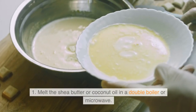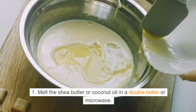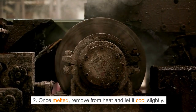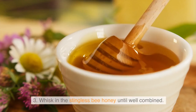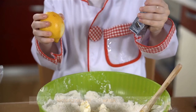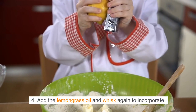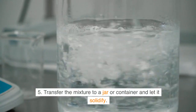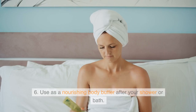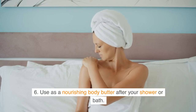Instructions. Melt the shea butter or coconut oil in a double boiler or microwave. Once melted, remove from heat and let it cool slightly. Whisk in the stingless bee honey until well combined. Add the lemongrass oil and whisk again to incorporate. Transfer the mixture to a jar or container and let it solidify. Use as a nourishing body butter after your shower or bath.